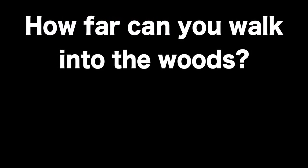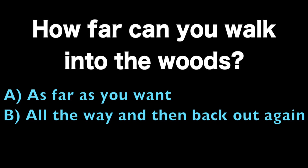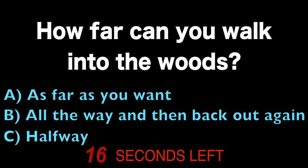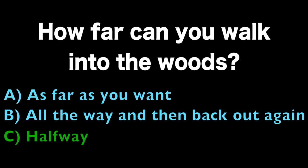Question number 34. How far can you walk into the woods? A. As far as you want. B. All the way and then back out again. C. Halfway. Halfway, because when you get past halfway, you're walking out again.